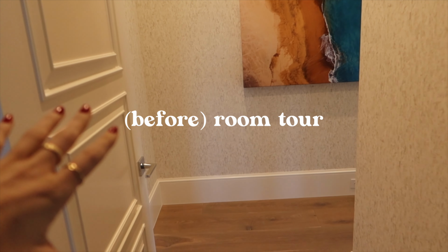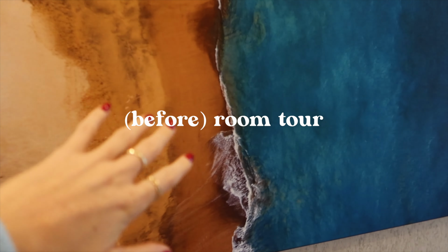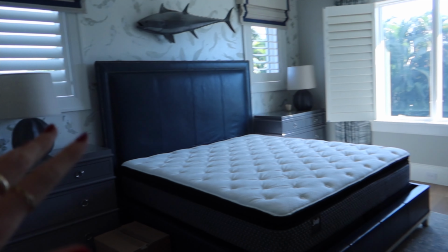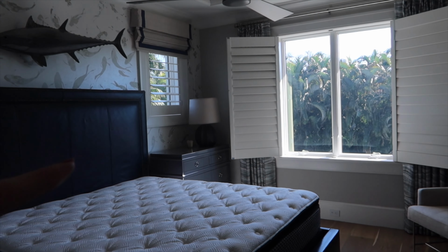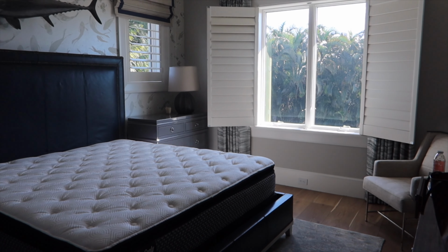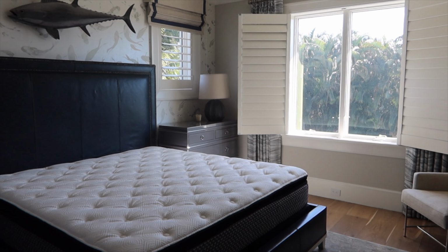So you walk in, right? This nice painting of the ocean, and then here's the empty room before I decorate. It's so pretty, nice and vibrant. This was actually gonna be my brother's room, but I took it because one, he's not here, and two, I think he'd like the other room better because it was darker, more his vibe.